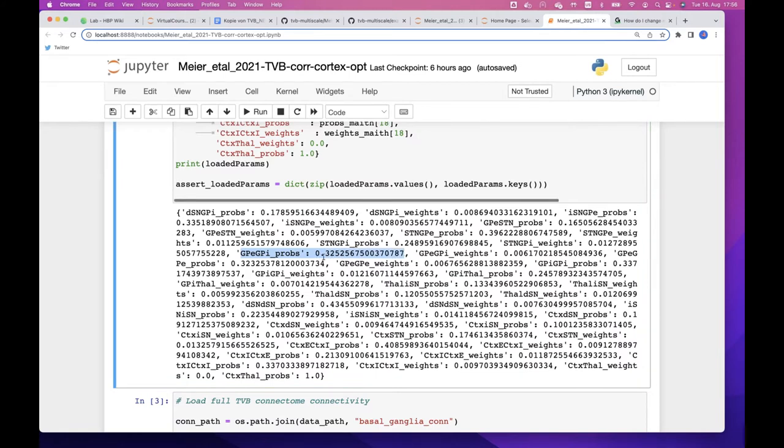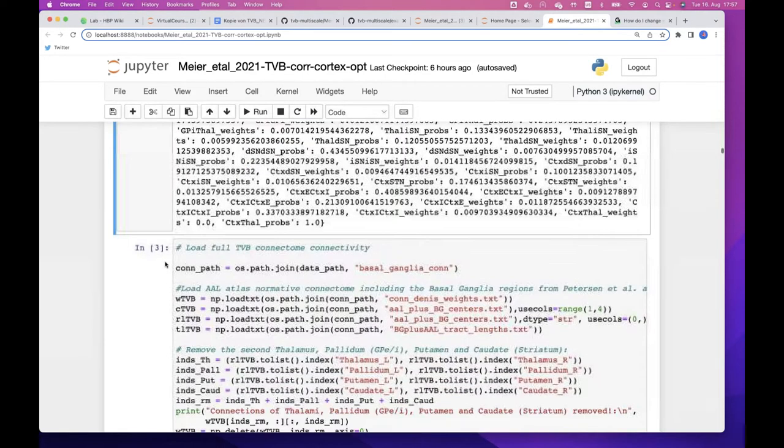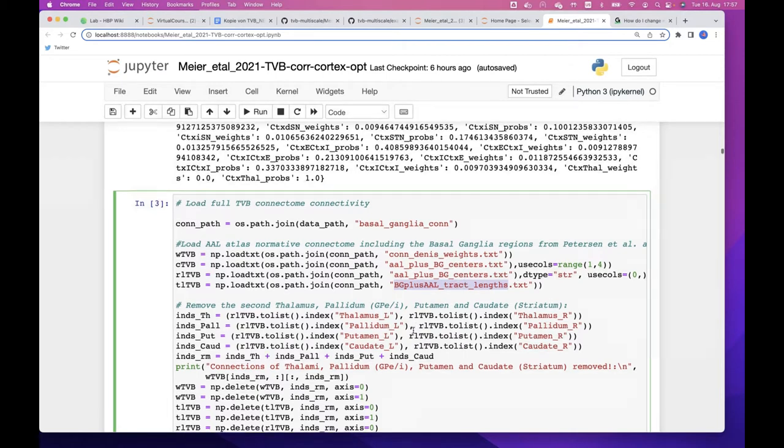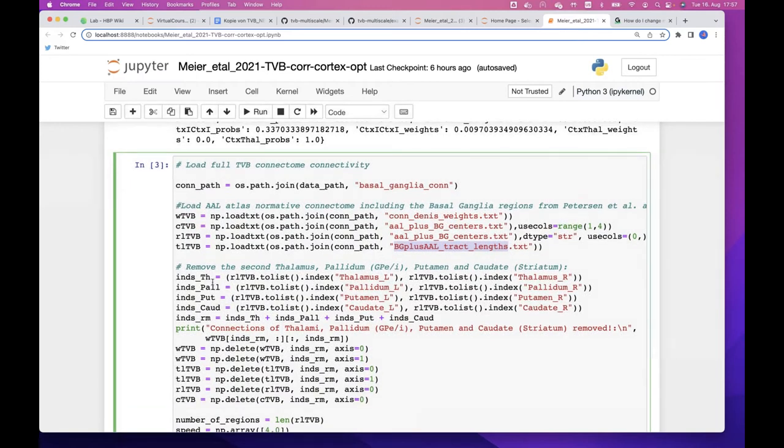So you see the optimized weights here being extracted from the data. And they always have a weight, and also they have a probability in the spiking network, which gives you a connection probability between the two populations of neurons. So that's all optimized in the previous study. So we just took it once for the patient and once for the control. We load all of these parameters in, and you can see them here printed out. Okay, so GPi to GPe, for example, has a connection probability of 0.32 that will go into our network code, into the spiking network. So we also need a connectome, right?